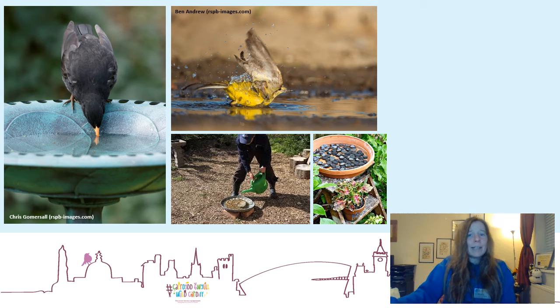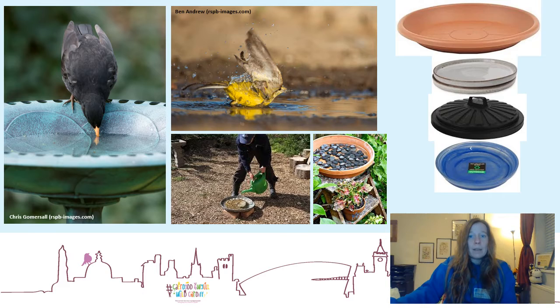You don't need anything fancy or bought. You can use anything shallow that holds water. A large plant bowl, a pot tray or a dinner plate, a bin lid or even a breakfast bowl, as long as it's not too deep. You could add a sloping area to a pond, or if you want to really splash out, you can install a water feature or fountain if you've got a garden.